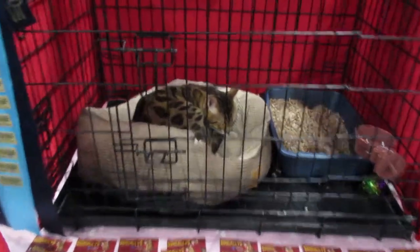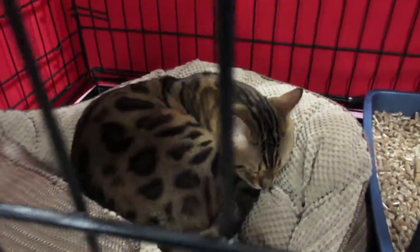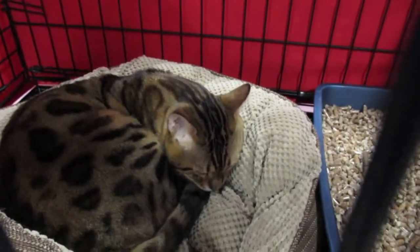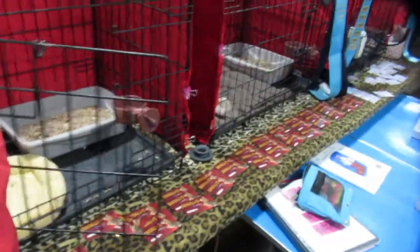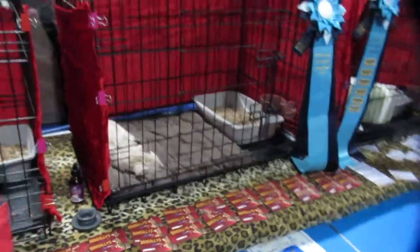Alright, we got some Bengal cats here. Not necessarily their natural habitat. Sleeping. Still dogs around. Seem to be pretty relaxed. Next ones are empty. Oh, there's somebody.